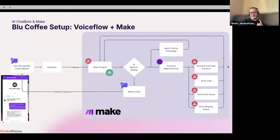We just tell the AI we send the code, the user will get the code, and the verify code function goes to a data store in Make, verifies if the code is the same, and then confirms to the AI, yes, the code is correct, you can pass, and you can give more order information to the customer, or create an order for that matter. And then we have additional functions for verify order status, verify shipping status, create order, and so on. So based on the scenarios that are powering those functions, the AI will get that instant knowledge about a user's order and then reply back to the user.